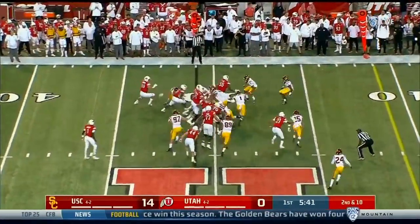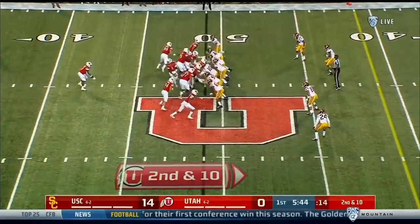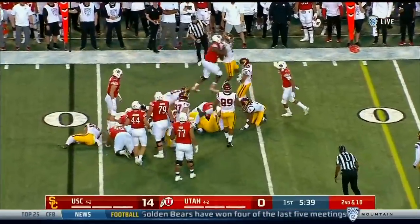The pitch. Zach Moss gets... Nothing fancy, just a nice little toss to Zach Moss, and he gets 4 yards. But two things stick out to me with that. One, Zach Moss is one of Utah's best players, so it gives him touches. If you're a Utah fan, that's what you want. You want number two getting touches. And then two, you heard me say it earlier, it keeps this Utah offense on schedule.